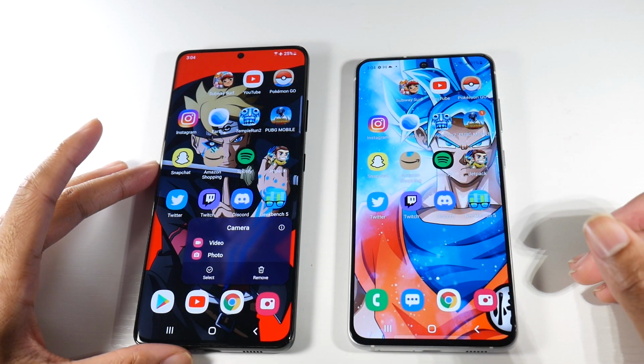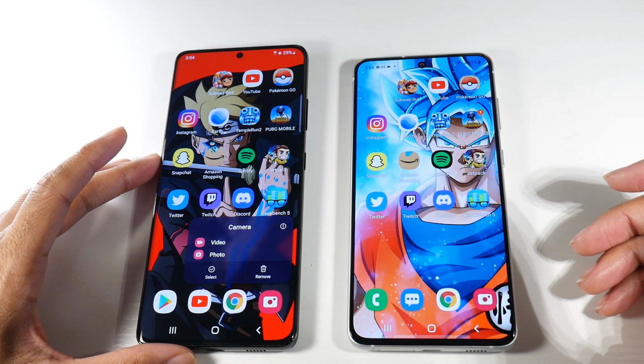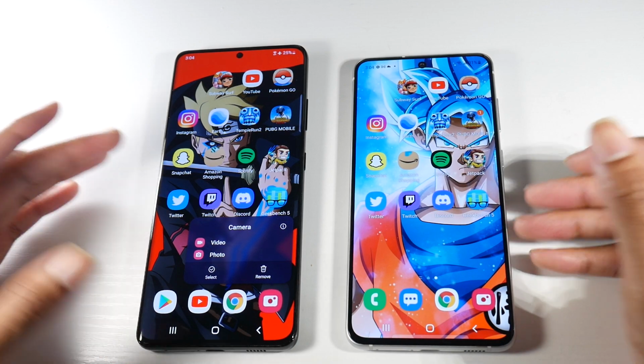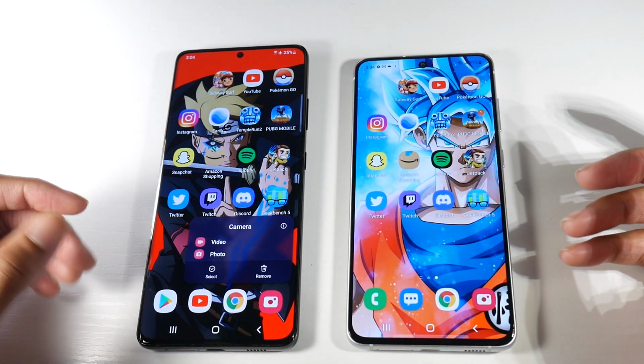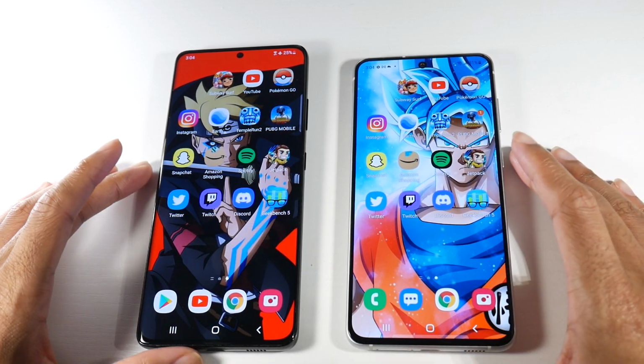Of course, the S21 Ultra, going for a refurbished one, cost me around 750 bucks, but the new S21 FE is going to cost you around 700 bucks. The S21 Ultra brand new is still going to cost close to around 900 bucks. Alright, so let's go ahead and dive into it.